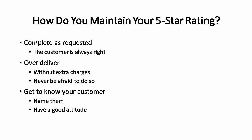There are a few methods to maintain 5-star ratings. If you know the game well enough, you'll understand the points that I'm going to say. Do whatever is requested of you by the buyer, even if that means spending a few more hours on it. Run your Fiverr gig like you would run a business. Be courteous, and remember that the customer is always your biggest priority. Don't be afraid to over-deliver.